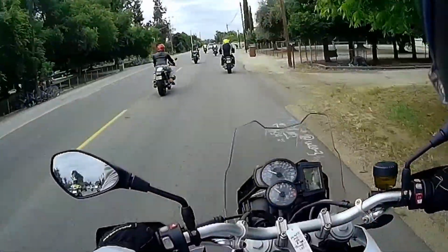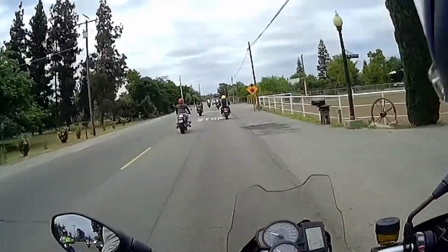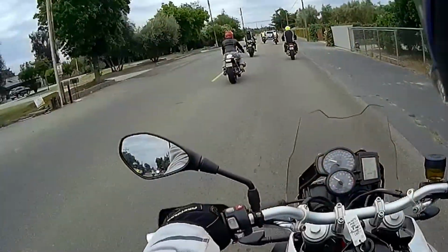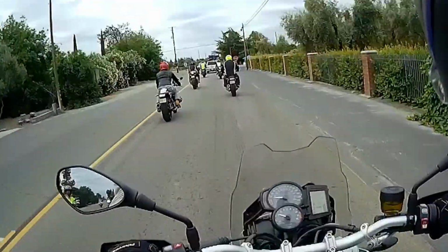I like the fact that I could go off-road with this thing a lot more confidently than I could on my GSA, on my big 1200. It just feels a lot lighter and nimble, and it seems like it could really use a good mountain road and just to have fun with this thing.